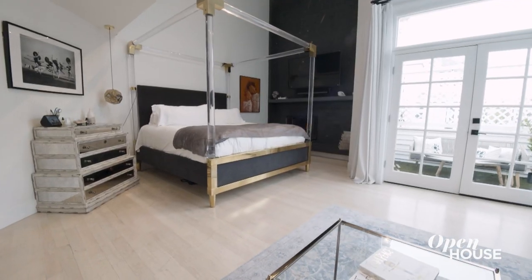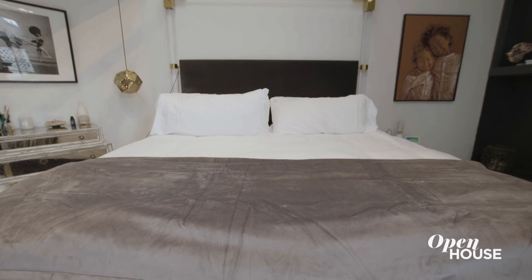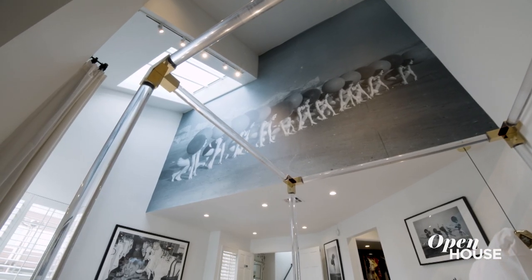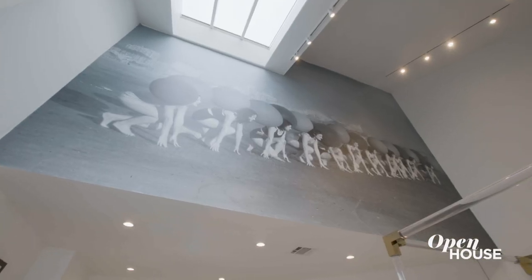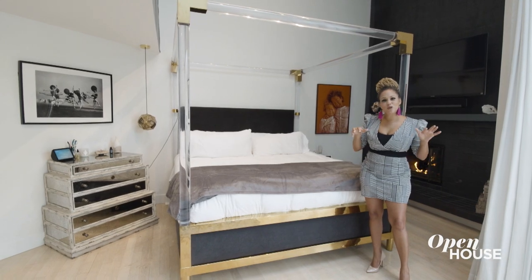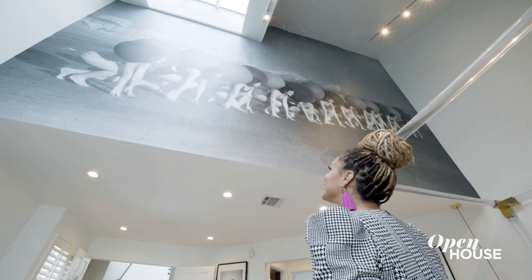This bed was one of the first things I picked for this home. This just says, this is mommy's space, not yours. And I took advantage of the extra wall space I have here. And what I love about this image is it's women in a running start every day. And I wake up to that and it motivates me.